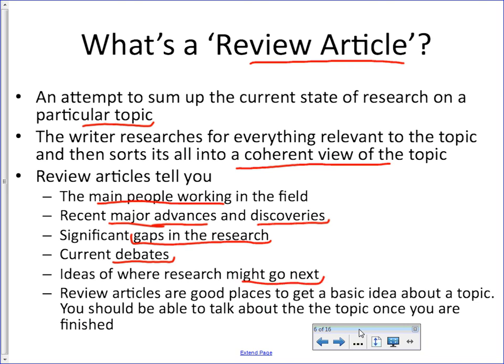So review articles are good places to get a basic idea about a topic. So if you're just starting to do research and you're trying to gain information and knowledge about a particular field, review articles are a great place to start. After reading a review article, you should be able to talk about the topic once you have finished.